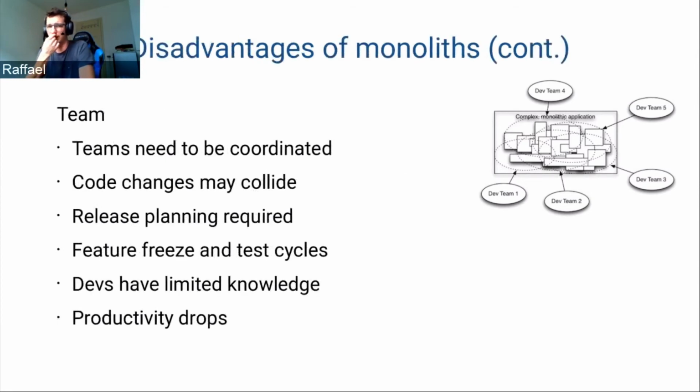So what's there with the team? Well, obviously the coordination for the team generates way more overhead. And co-working with these teams will end up in collisions. So the problem is that feature releases suddenly get more complex and they need to be well structured and they need to be planned in every detail. So after all, this leads to feature freezes you have to do and also to longer release cycles.